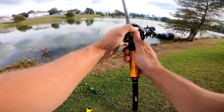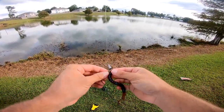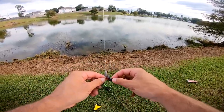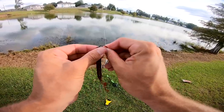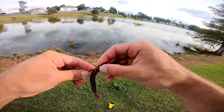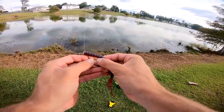I don't know how to change the settings on that scale, but when I first weighed him, I was like, what? It showed 2 pounds. I'm like, all right, there's something wrong with this scale if it's showing this fish to be 2 pounds. And then I realized that it went over 16 ounces, and I was like, oh, this is in kilograms.